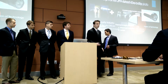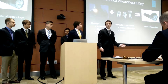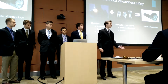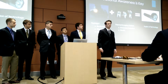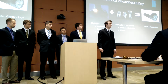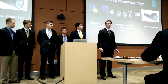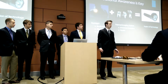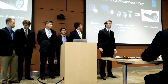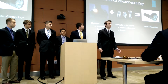Thank you, Andy. Paladin's solution to this issue is a 2-in-1 system that combines a tactical flashlight and a thermal imaging system. The tactical flashlight portion of this product will allow general illumination. It's also equipped with high lumen LEDs and a strobe capability, which will allow the user to disorient assailants. The thermal imaging portion of this product is useful for illuminating people and evidence in the dark.